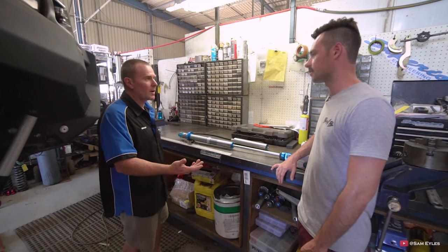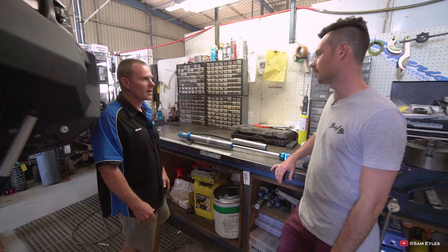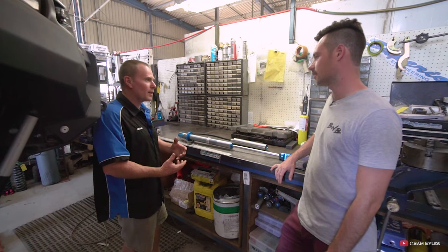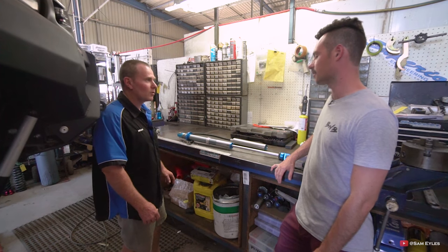So you might send us one and say, hey, the ride's a bit rough. It's a bit rough over stutters, that sort of stuff. We basically get that information off you, then we can bring it here, pull it apart, and change the shim stack to improve the ride. I didn't know that.